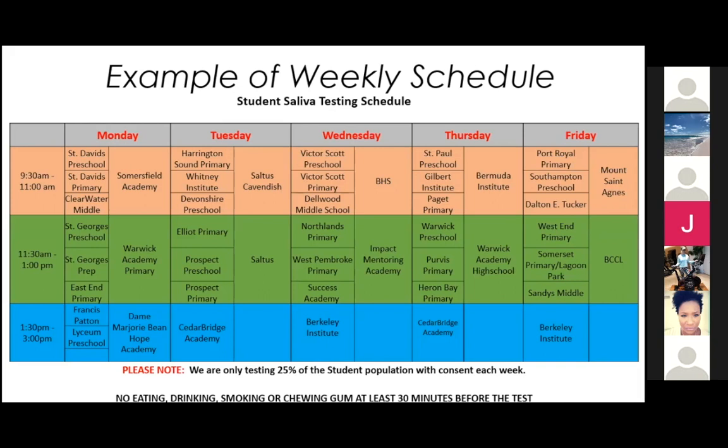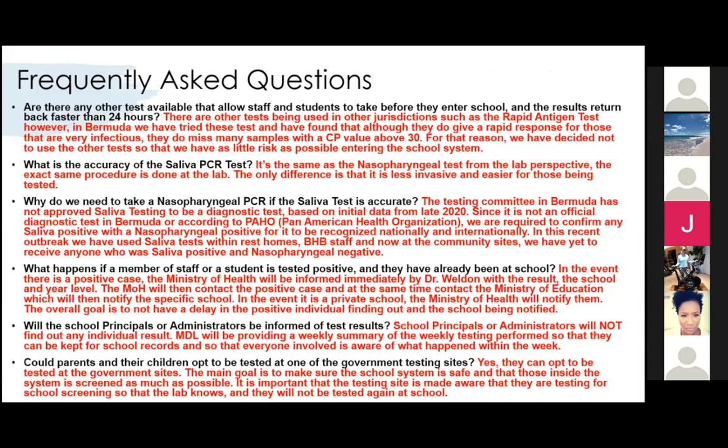Dr. Weldon was supposed to be here this evening, like Mr. Johnson said. However, she was pulled away at the last minute to do something at the lab. But she normally tackles this part. I'm going to leave this up for the question and answer period, so you can read the frequently asked questions that we received and were able to answer. If you have any questions that revolve around that area, you're able to answer that by reading the information below. So I will actually open the floor up to questions right now.